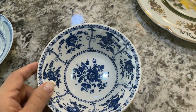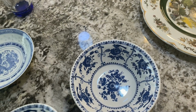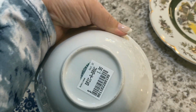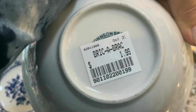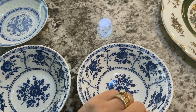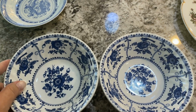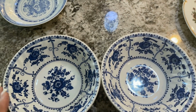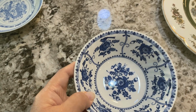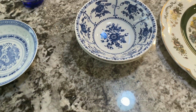And then also, I couldn't leave these behind. These are Johnson Brothers blue and white dishes, and there's nothing whatsoever wrong with them. You can see it says Johnson Bros on the top. They're in very, very good condition, and so if I wanted to, I could use them for their intended purpose, but they will also look beautiful in my blue and white decor when I put that out. So I was so excited to find those.